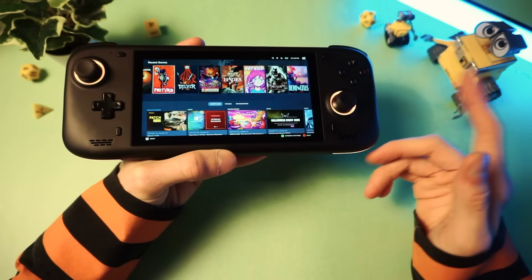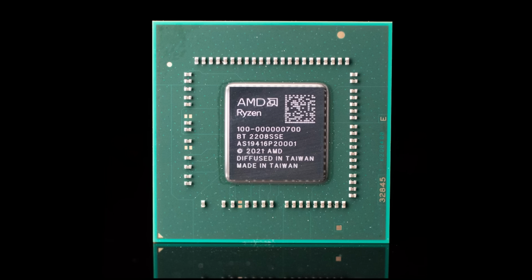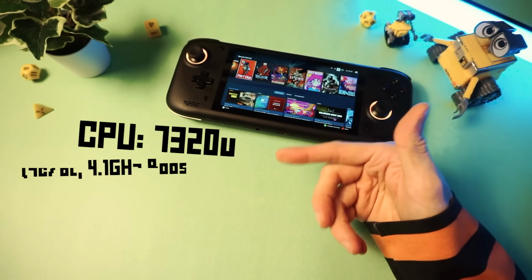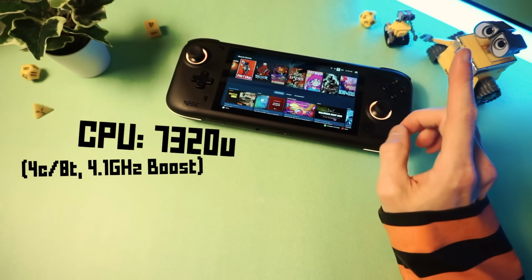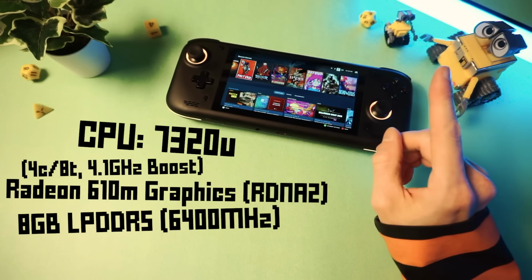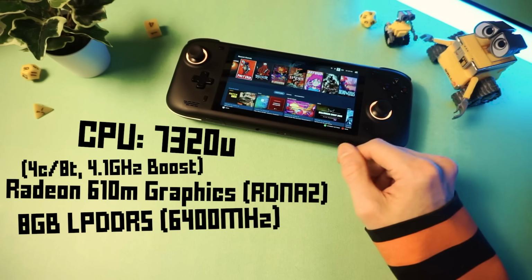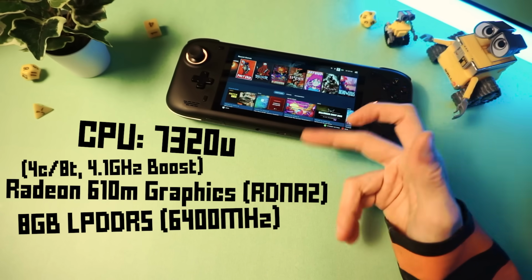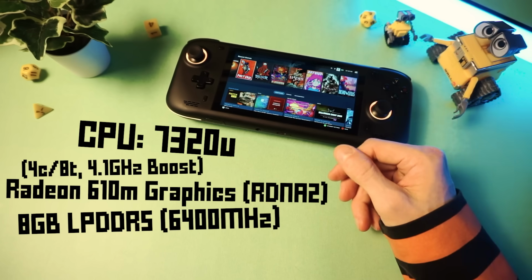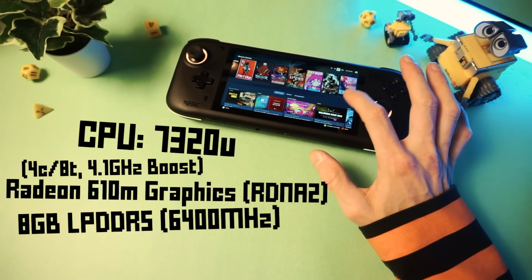The specs of this thing are curious for many reasons. The first is that we get a new chip in this thing. The 7320U is a 4-core 8-thread processor with a max boost of 4.1 GHz, and in that processor we get Radeon 610M graphics, which is an RDNA 2-based GPU. And then we get 8GB of LPDDR5 RAM, clocked at 6400 MHz, which is kind of disappointing. 8GB of RAM isn't very much RAM, not in 2023, so you can definitely expect to be limited there, especially considering that this RAM has to act as VRAM as well.